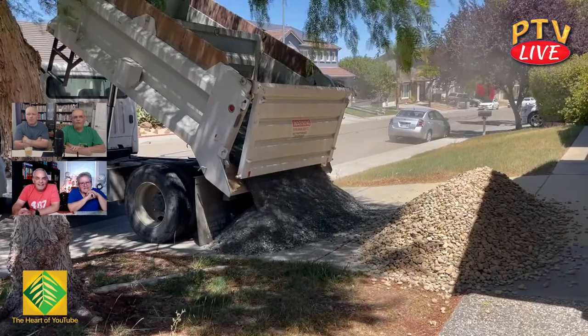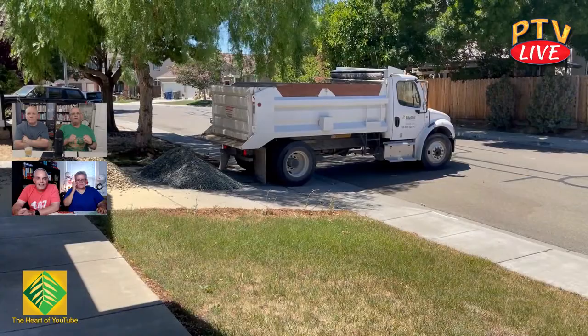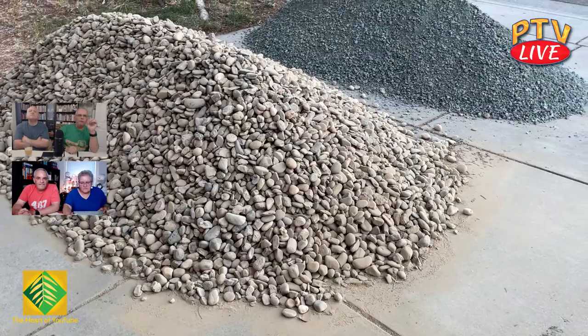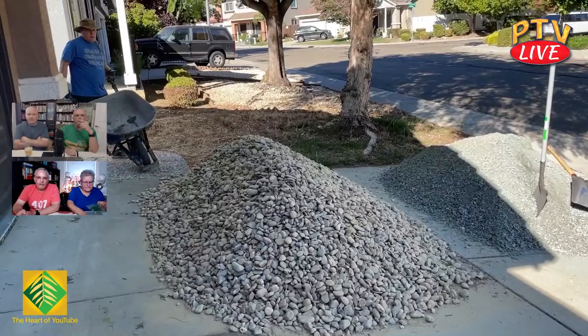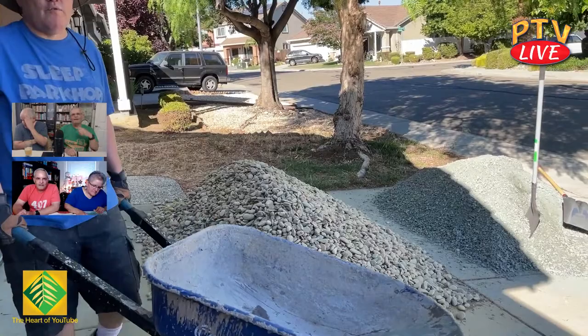If you saw us earlier in the show, you saw me compacting using our compactor. We were compacting that base rock so that it was 2 to 3 inches thick. I wish I was bewitched. I wiggle my nose and all that stuff just disappears. But no, we have to take a wheelbarrow, load by load.